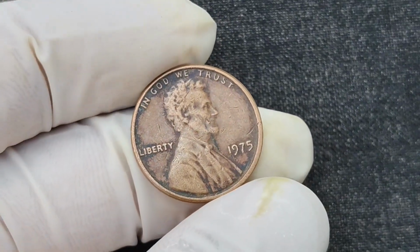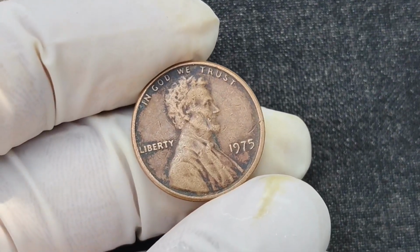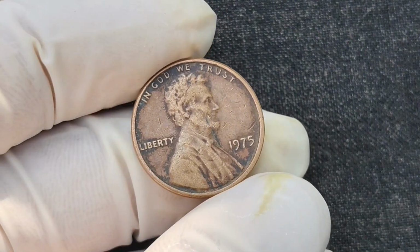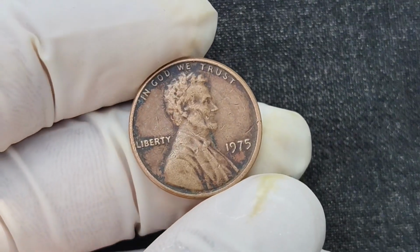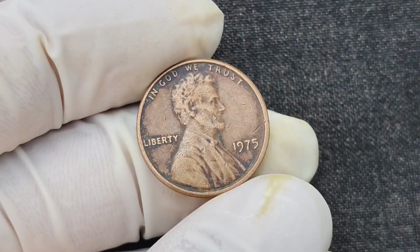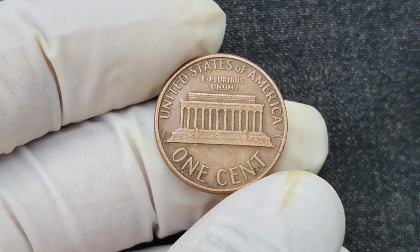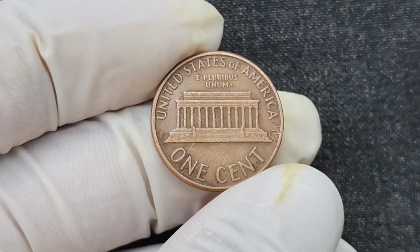You're going to want to hear this one. Imagine walking into a thrift store or going through your old coin jar and finding a penny. Not just any penny, but a 1975 Abraham Lincoln penny that's worth a whopping $1.5 million. Sounds crazy, right? Well, buckle up, because we're diving into the wild world of rare coins today.